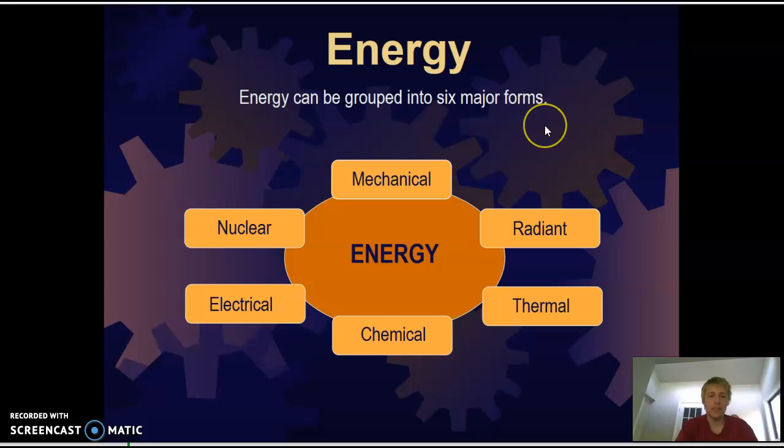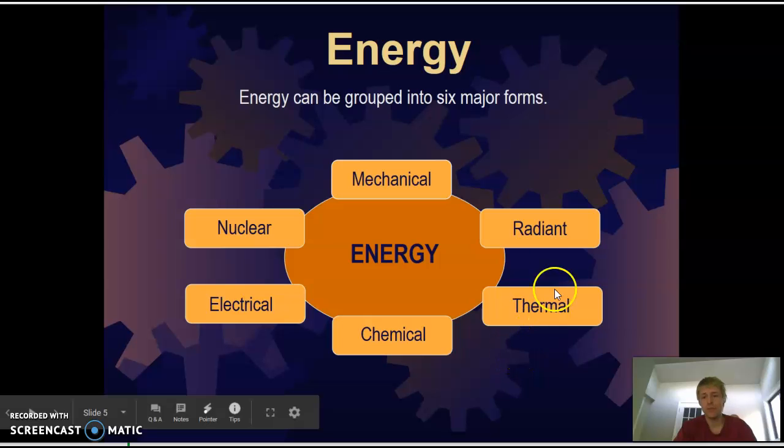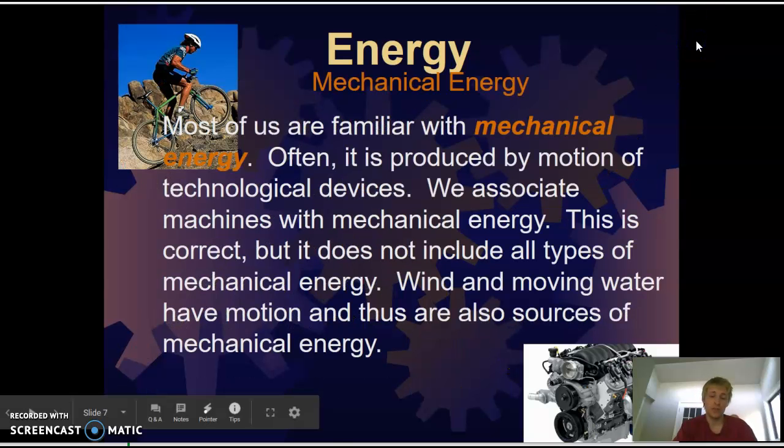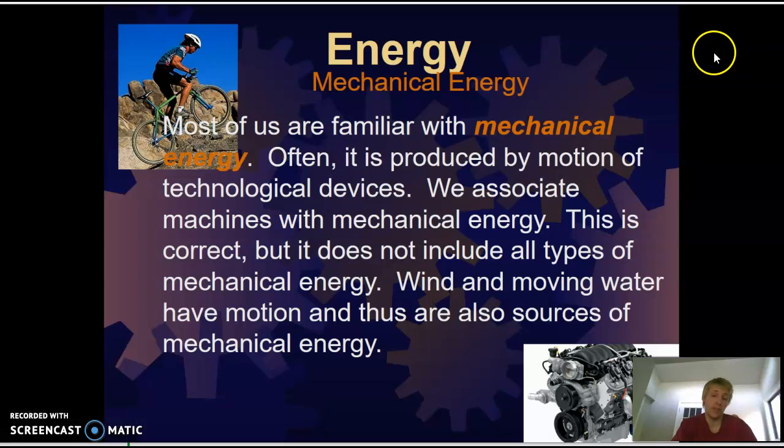Now, energy can be grouped into 6 major forms. I'll go over them really fast here. So you have mechanical, nuclear, electrical, chemical, thermal, and radiant energies. We're not going to do the TMAP activity, although if you would like to, you certainly may. Let's take a look at the kinds here.